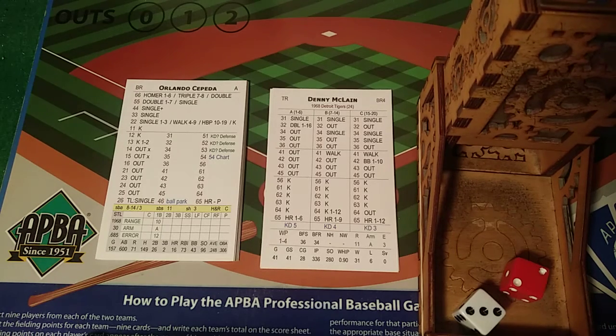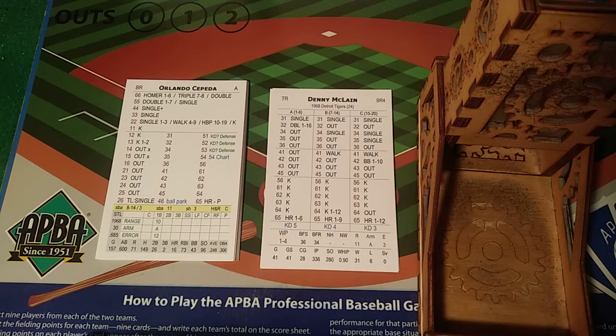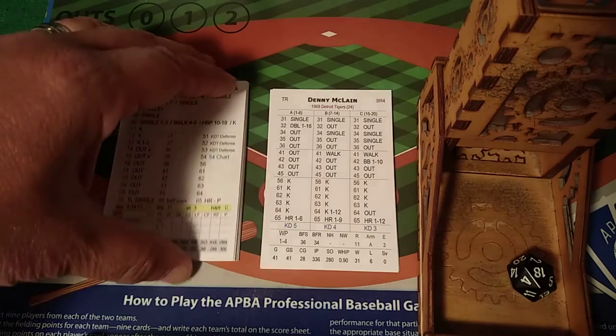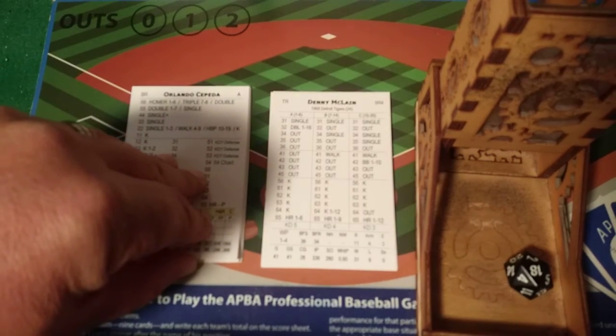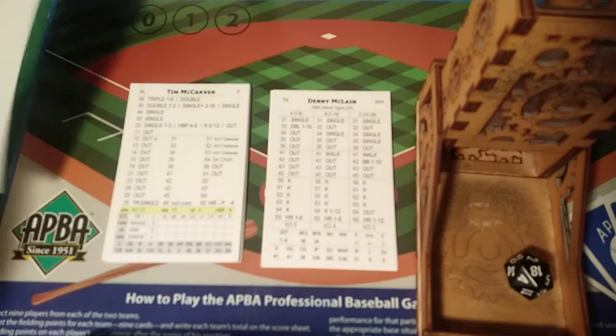You get a 23. It's hit to short, so it's going to be an error check on Dal Maxville. His error rating is a 6. 1 to 6, he makes an error. Anything over 6 is not. And in this case, because I rolled a 23, it would be a 2-base error. Nope. Ground out to short. Cepeda's gone. And I looked at the wrong shortstop. It was Mickey Stanley. Yeah, he would have got it anyway.